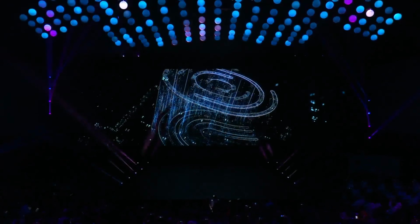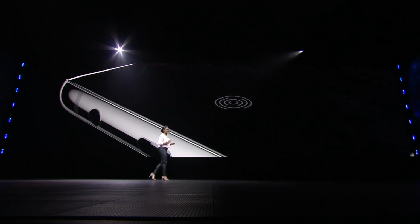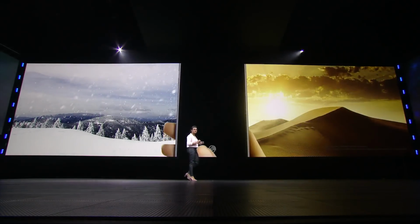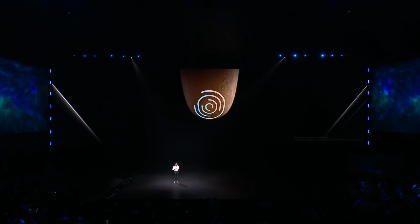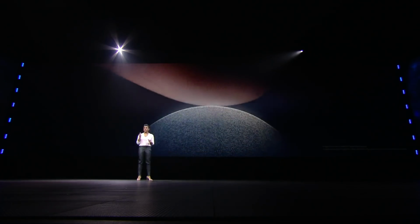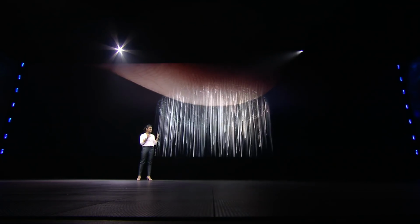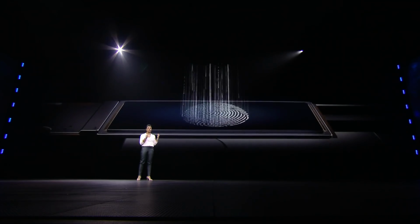Now let's talk about that fingerprint sensor. It's under the display so it's completely hidden, and the location is just perfect, and so convenient compared to having it on the back. The best part about it is that it's an ultrasonic sensor instead of an optical sensor, which means that it actually uses bursts of sound to map the fingerprint, which is similar to the sonar waves that submarines use to map objects underwater.